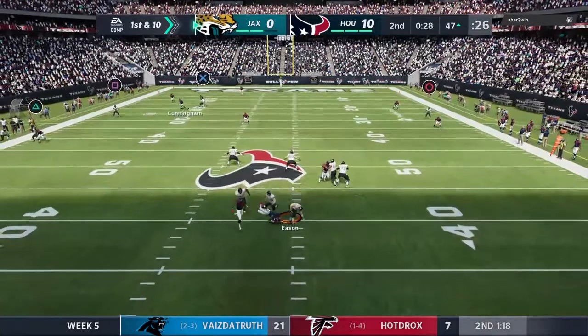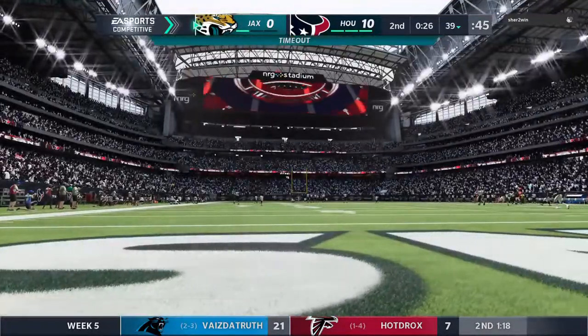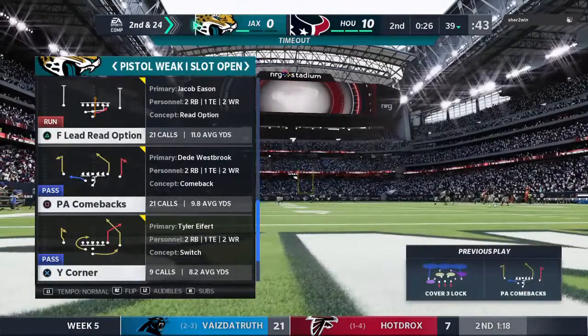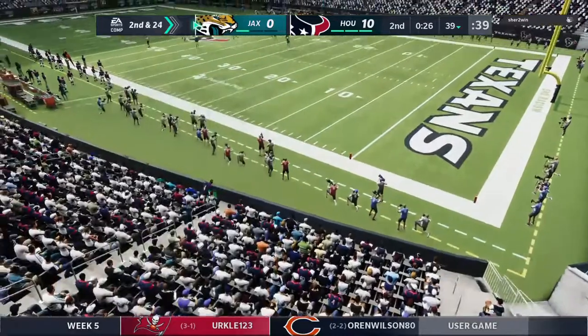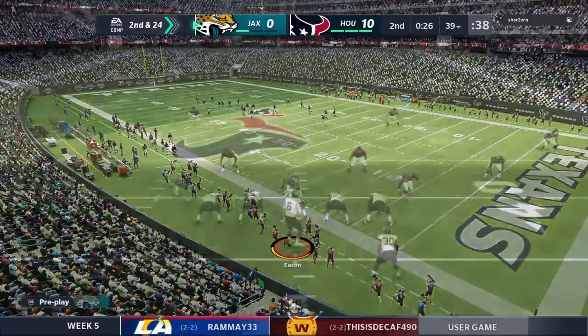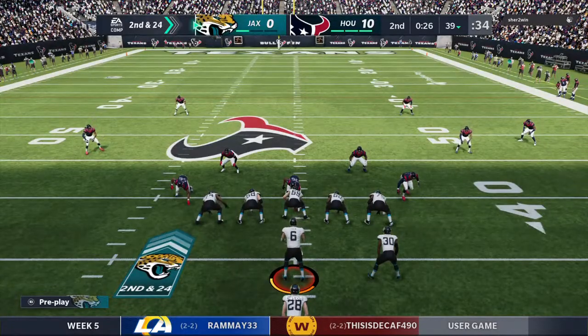Able to get away. But he can't get away forever, and down he goes. Now the Jags will use the second of their timeouts as they'll stop the clock with 26 seconds to go until halftime. So after the sack, a scenario you certainly don't work on too often. Second and 24.